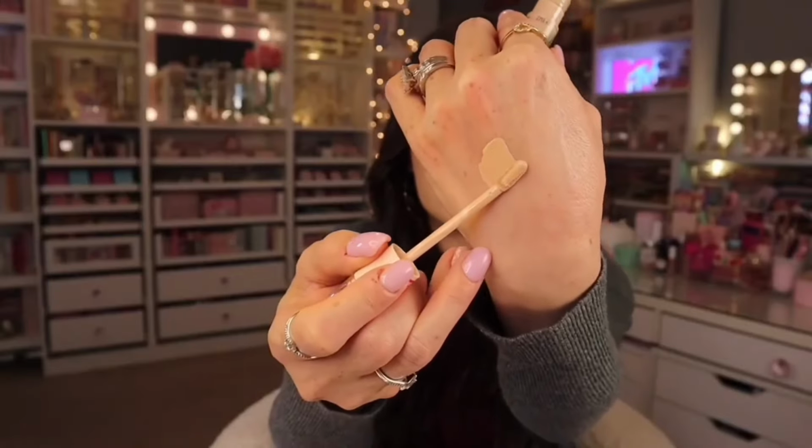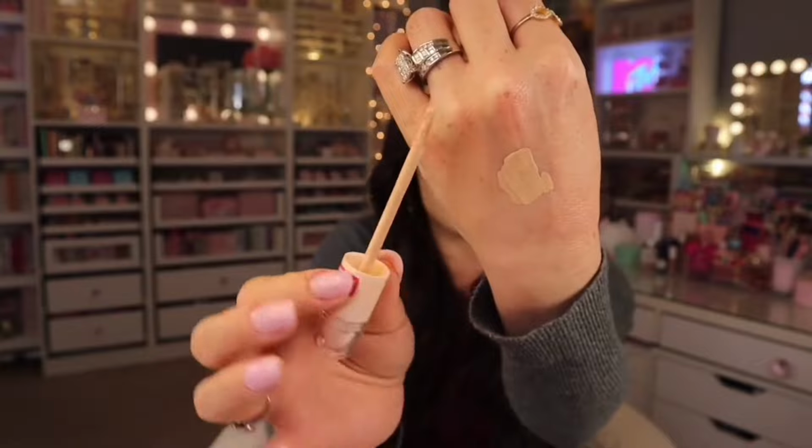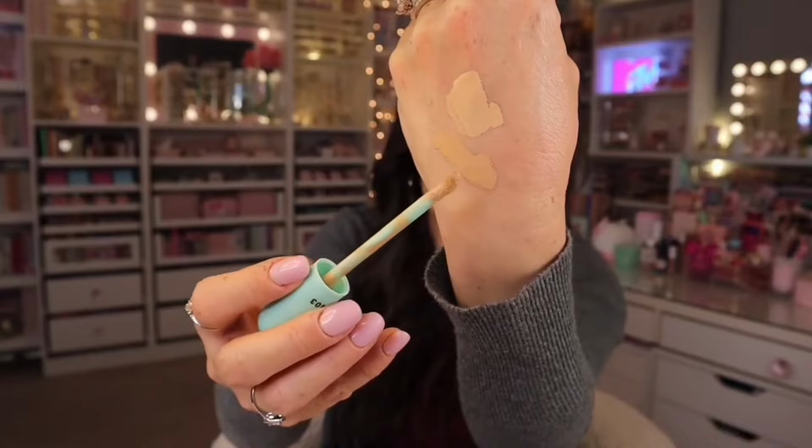It's very cooling on the eyes. It doesn't dry out your under eyes at all. Very creamy, very lightweight, thin. Look at that. Oh my gosh, here's the doe foot on the Physician's Formula. And then the LAMEL, this one you can get on Amazon in the shade 403. So there is that one right there.